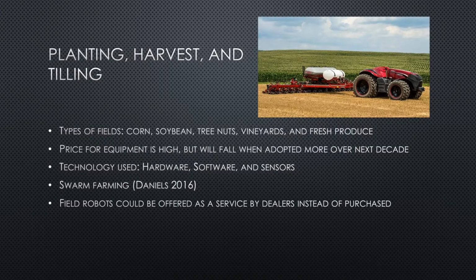The equipment would make farming more efficient through the use of swarm farming. Swarm farming means what it sounds like. These machines are able to be used in multiples in the same field and never interrupt each other. Once you start them, the machine does all the work.